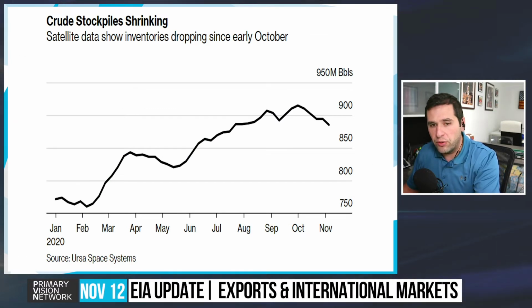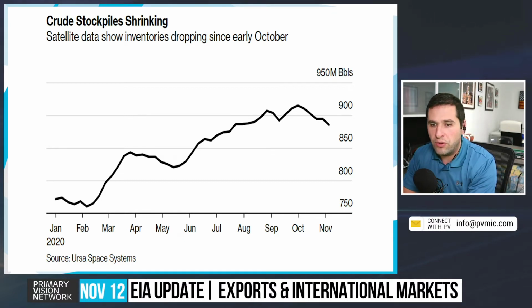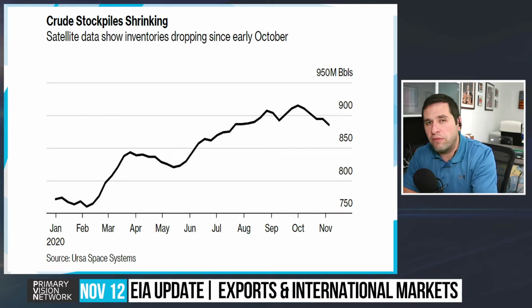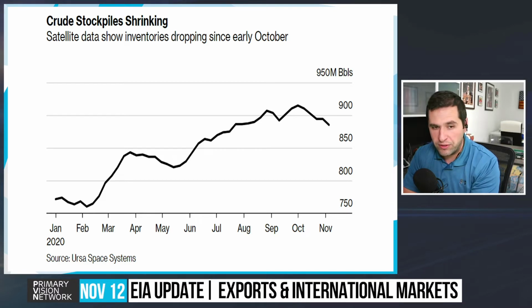So this is looking at crude stockpiles in aggregate as we look at the satellite data showing inventories dropping. So here you can see there's the 950. So here there's about 875 million barrels. So stockpiles peaked at 914 million barrels, or 73% of capacity, which was in the week of October 2nd, again, according to Ursa Space Systems.